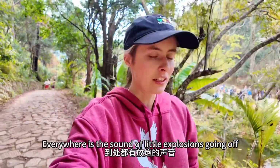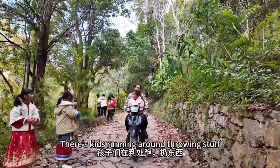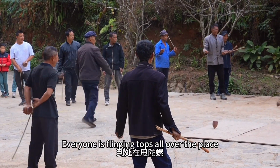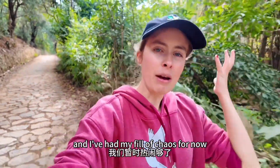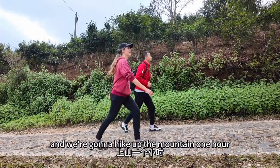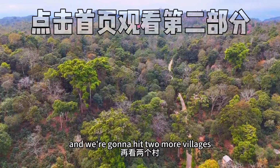Everywhere is the sound of little explosions going off. There's kids running around throwing stuff. The top competition is in full force over there. Everyone is flinging tops all over the place. And I've had my fill of chaos for now. So we're actually about to go hiking, and we're gonna hike up the mountain 1 hour, and we're gonna hit 2 more villages.